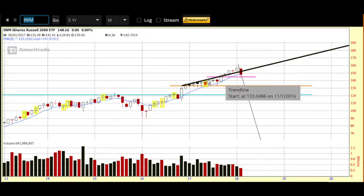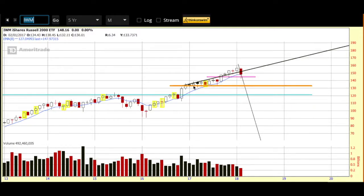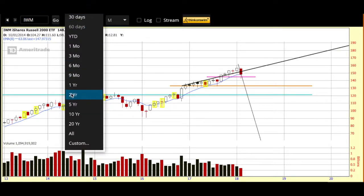But for now, this black diagonal line here is super important, at least to me, because it corralled price through all of 2017, and then in the latter part of the year, price went up and over this black diagonal line, was able to stay there until now. So I think that's worth noting. I'm going to move it away from the five-year monthly to the two-year weekly.